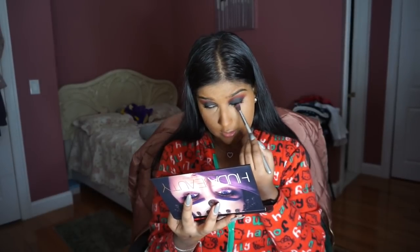Like that. And a little trick, if you guys do end up putting a little bit too much, we're gonna go back in our blending brush, make sure it doesn't have any shadow on it, and we're just gonna blend it out. I'll just show you guys how. So just go underneath and just blend everything out.